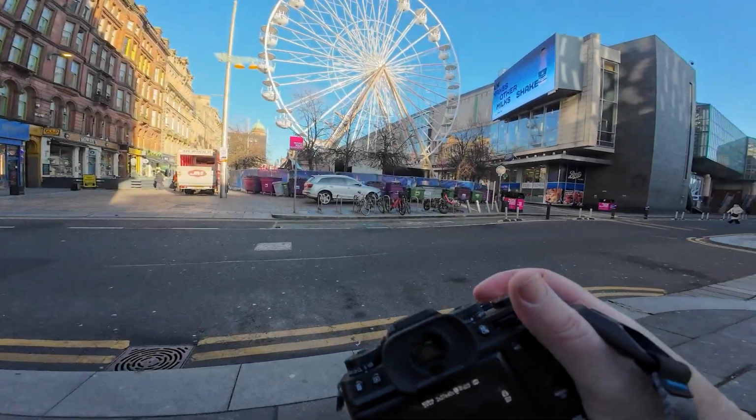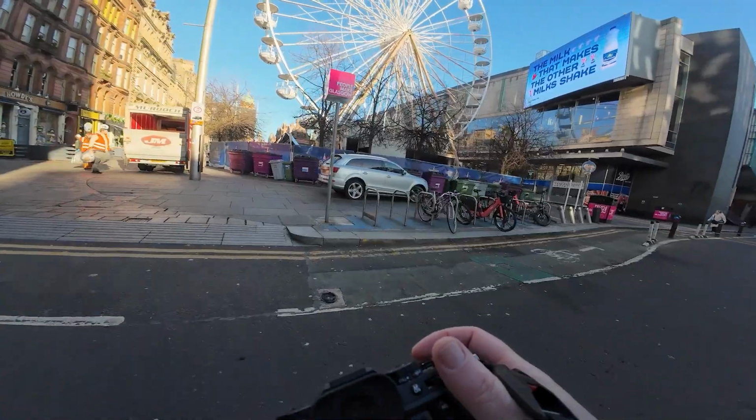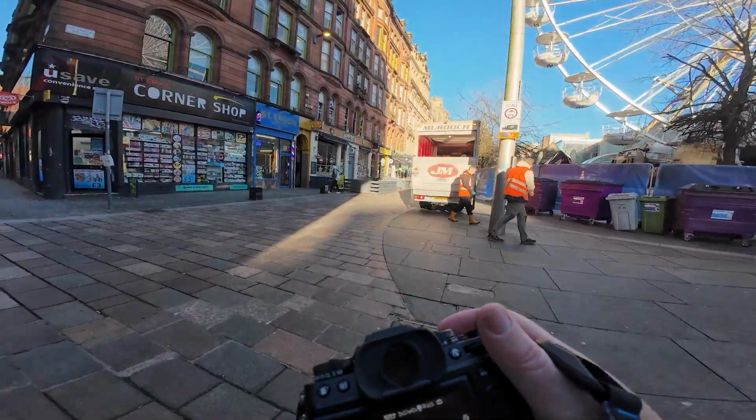Welcome back for part 2 of my street photography POV in Glasgow. I'm using the Fuji XT5 and the Fuji 16mm f1.4 lens.